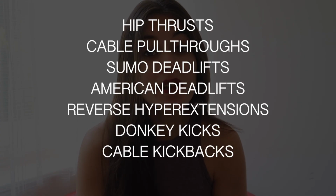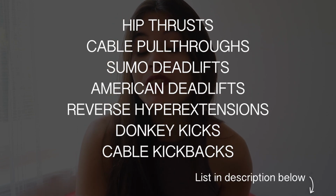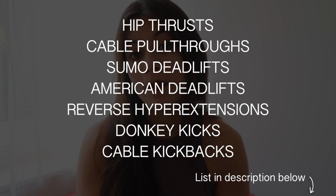Okay, so now I hope I've convinced you that growing your glutes only, without growing your legs at all, is probably impossible naturally. But for those of you who do want to focus on your glutes, even if that means getting more toned and stronger legs as secondary muscles, here are some good exercises that you can do to really maximize your glute gains and that have been super beneficial for me. And these are hip thrusts, cable pull-throughs, sumo deadlifts, American deadlifts, reverse hyperextensions, and donkey kicks or kickbacks.